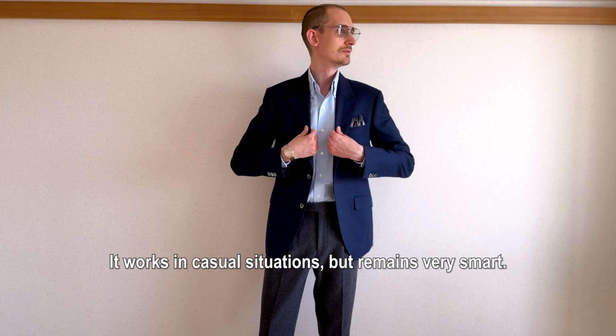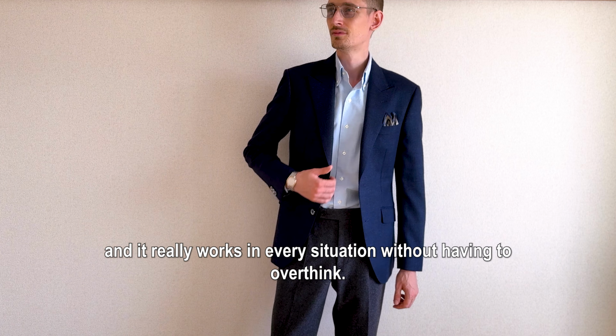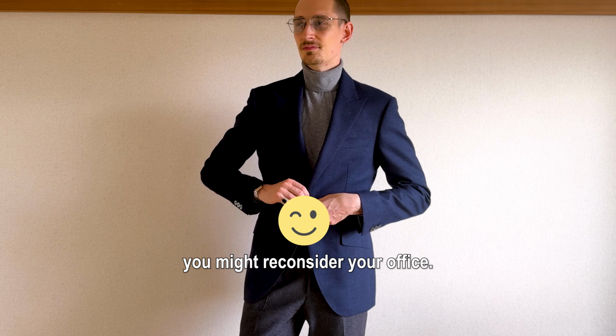It works in casual situations but remains very smart. No wonder it's called the most versatile jacket. And it really works in every situation without having to overthink. If a navy blazer is too over the top for your office, you might reconsider your office.